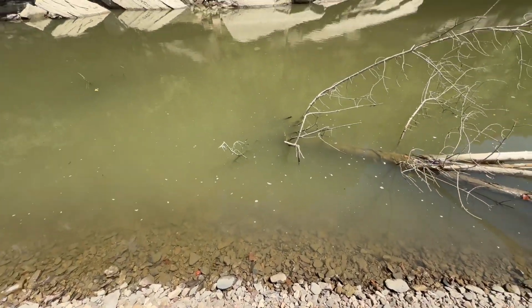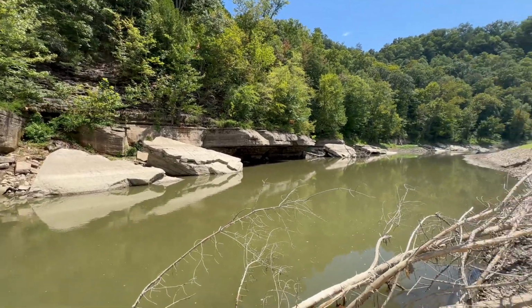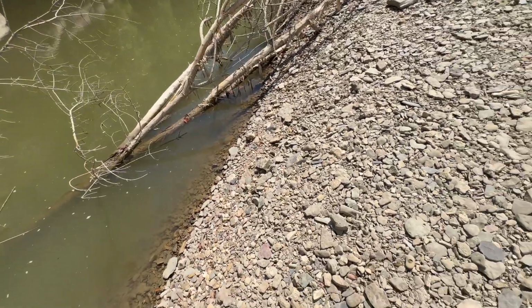Yeah, that water gets a little bit deep right there. It's pretty. Be cool to get out on a canoe or something. Or just a boat.